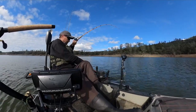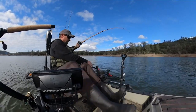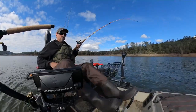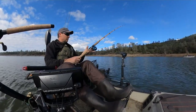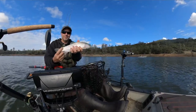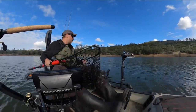Now, I guarantee you the surface temperature is colder right now and the water is more stained because we went through some really big winds, some really heavy rain, and the end of this last series of storms was really cold. So water's going to be murkier, which I don't worry that much about. I used to, but after fishing some really muddy water and having a lot of success catching trout in it, I don't worry about that so much anymore.